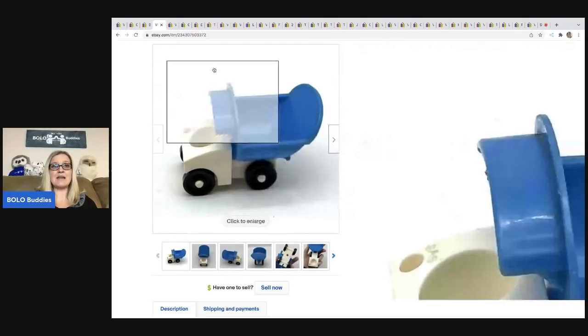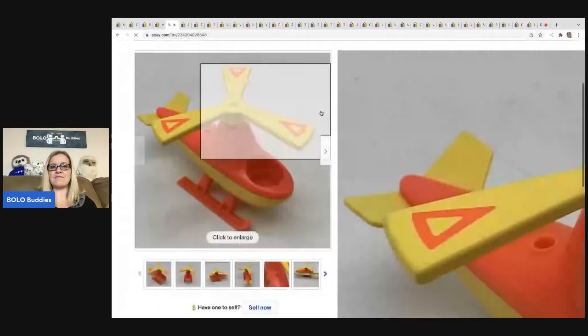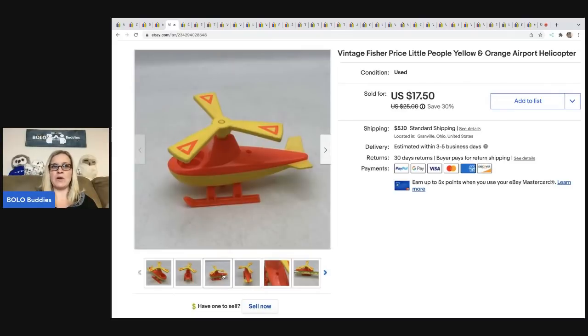And this next item also came out of that mystery box. And this is a Fisher-Price Little People helicopter. And this sold for $17.50. The buyer was all in for $24.80. So these little Fisher-Price items can definitely be a great bread and butter item.